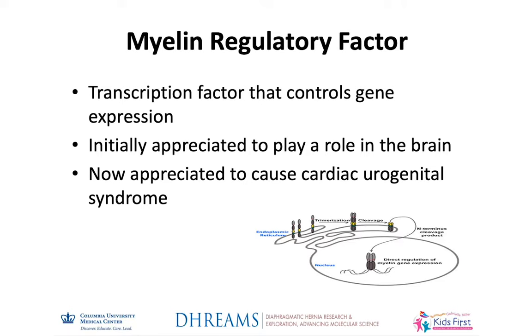And so what is this gene, MYRF? It's also a transcription factor, the theme for the day. It was originally named after myelin, a brain protein, and was thought to be mostly involved in brain development. But I think we're just realizing that was in some ways a misnomer, and if we had to rename it, we would probably name it differently, because it seems to have a much more global effect in terms of body development overall.